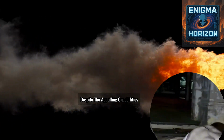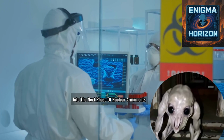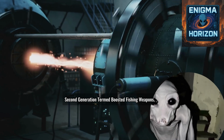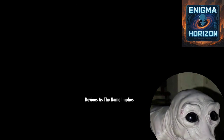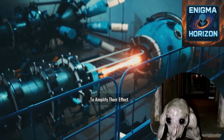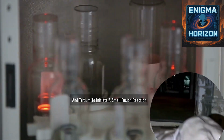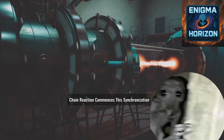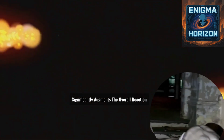Despite the appalling capabilities demonstrated by pure fission weapons, research persisted into the next phase of nuclear armaments. The second generation, termed boosted fission weapons, enhances the already formidable power of fission devices. As the name implies, these weapons incorporate a supplementary mechanism to amplify their effect. A boosted fission device employs minute quantities of deuterium and tritium to initiate a small fusion reaction precisely when the conventional fission chain reaction commences. This synchronization significantly augments the overall reaction.